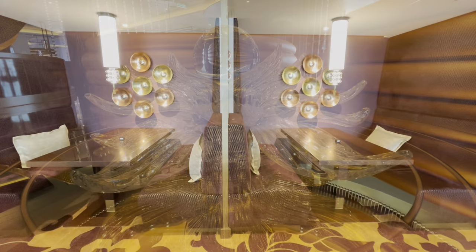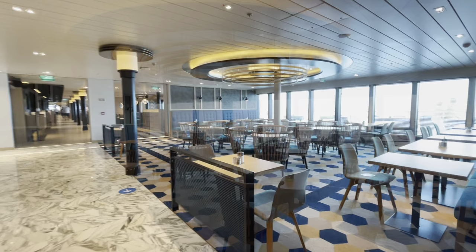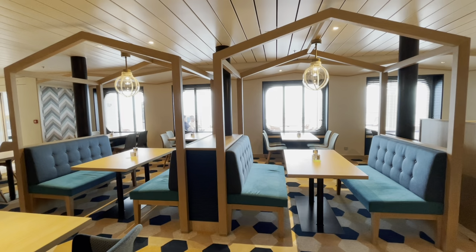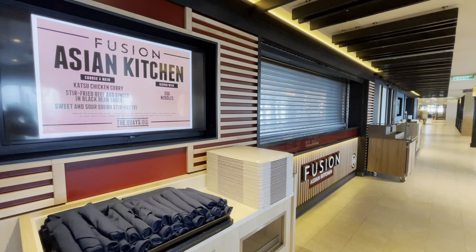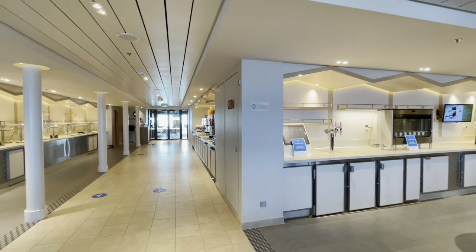As you leave Sindhu, you'll notice directly in front and to the right, we have a new addition to P&O called The Keys. This is a casual dining affair where you can enjoy specialities such as fish and chips, some delicious Asian dishes, and some American fare. There's even a small buffet section at the end. The Keys are open for breakfast, lunch, and dinner.